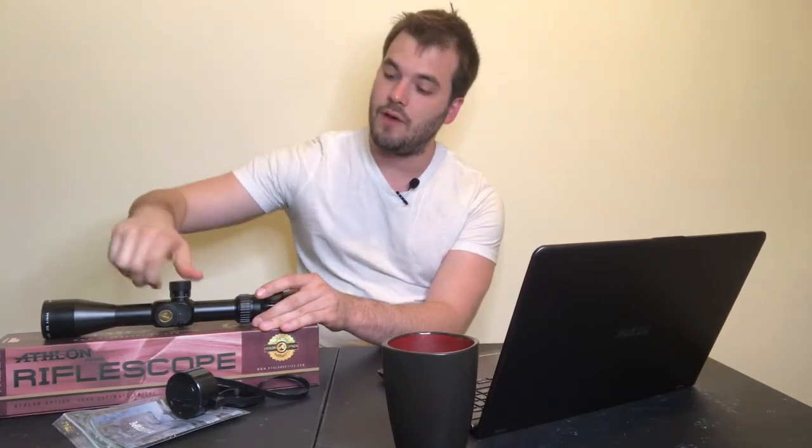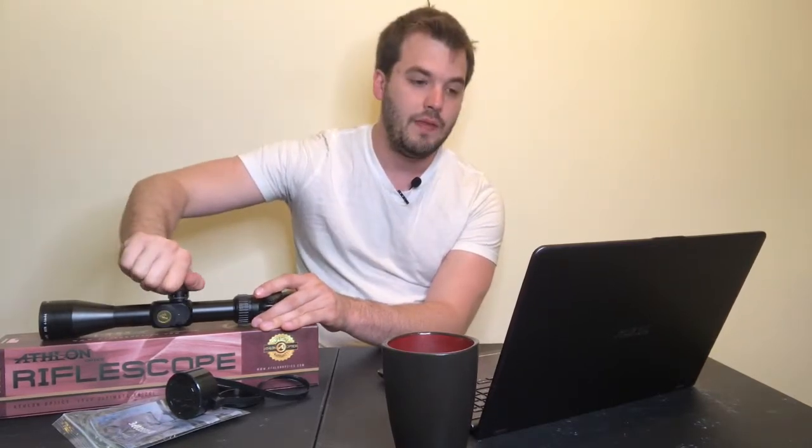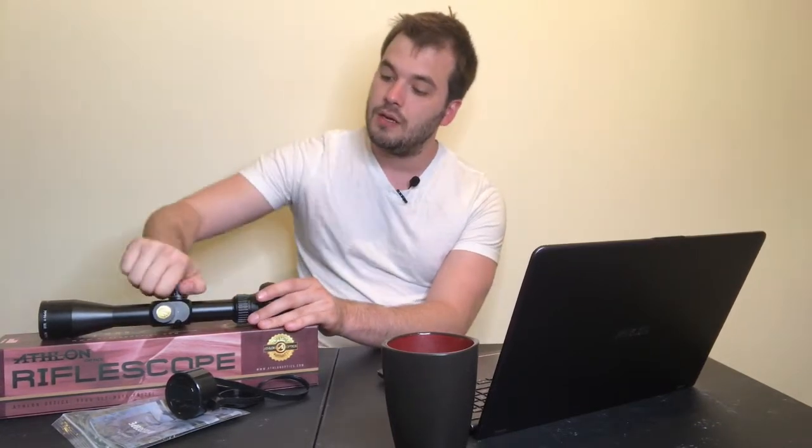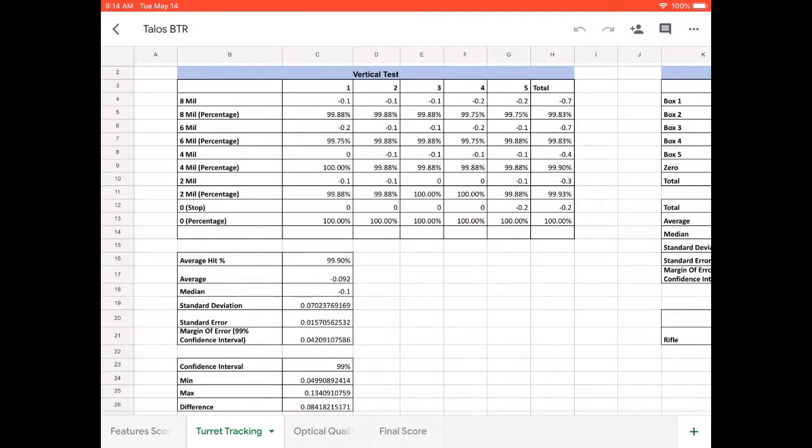Right? Very, very defined. And when I was doing the shot group tracking test, it was very easy for me to get this to go where I wanted it to go. You know how sometimes scopes can be a little bit mushy, and when you're making that adjustment, you're not even quite sure if it hit the mark that you want it to hit or not. Not a problem with the Talos.